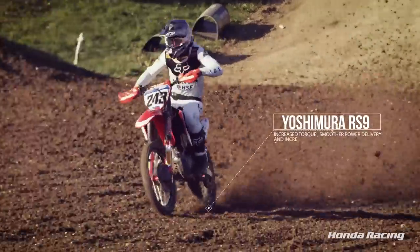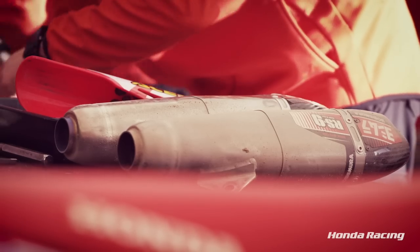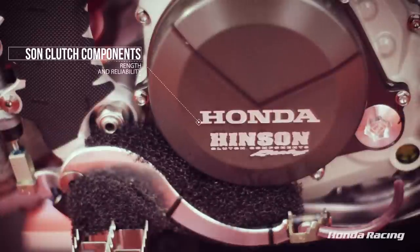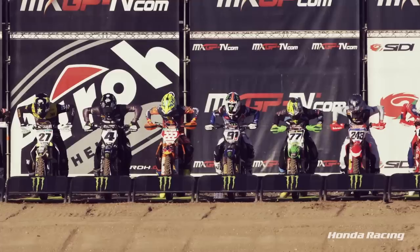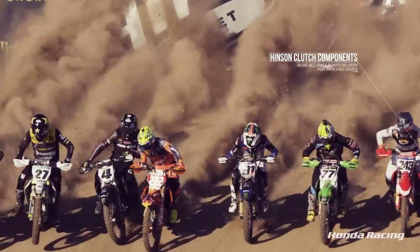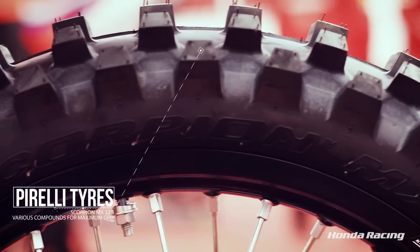And we try to give a smoother power and good running during the race. It's always good collaboration between HRC team and Yoshimura. We work together with Hinson Clutch. That also gives us good performance on the start, which is really important for us. We have Pirelli mousse and tires for all the races, just one spec for almost all the rounds on hardback.